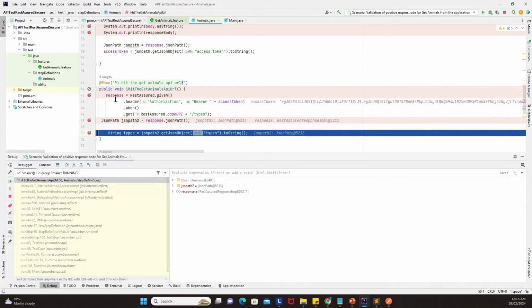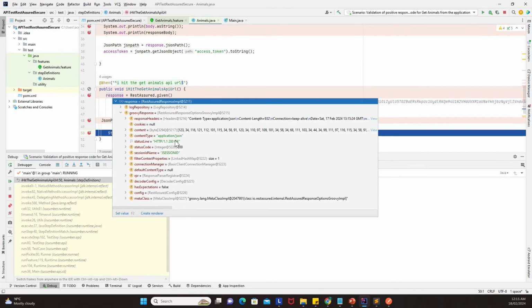Now let's hover on top of response. Once I hover on top of response, I'll click on this plus button and then go to Groovy response, and I can see I have got the response code as 200, which is good. So our second API of the animal types is also working.